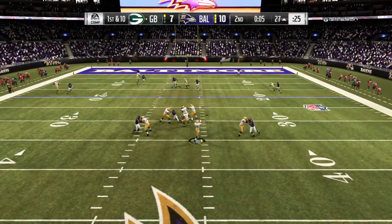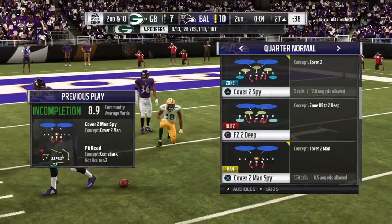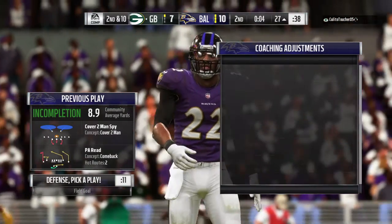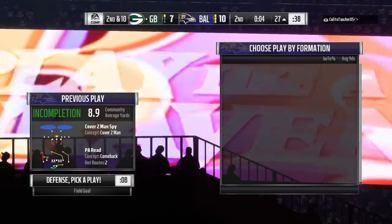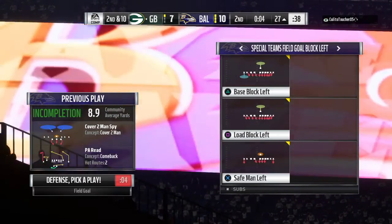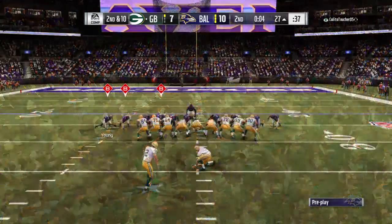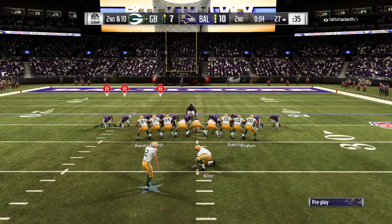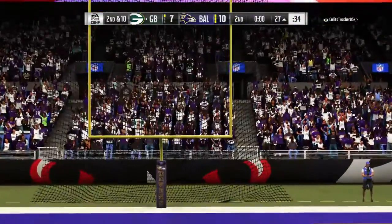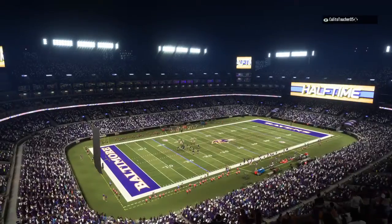Rodgers to throw once more. And that will be incomplete. 4 ticks left here on the clock. So with 4 seconds to go in the half, here's the field goal unit onto the field. From the right hash, this from 44 yards out. And Crosby puts it through. We have hit halftime. Still 2 more quarters to go.